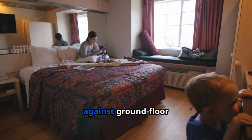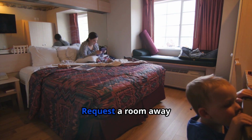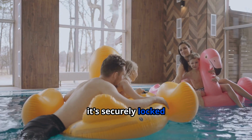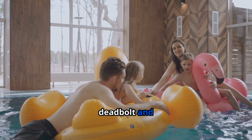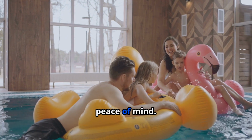Always consider safety when selecting a room. Many experts advise against ground floor rooms or those with easily accessible balconies. Request a room away from isolated ends of hallways. If your room has an adjoining door, double-check that it's securely locked from your side. The first thing you should do upon entering your room, before you unpack, is test the deadbolt and security latch on the main door. These simple habits provide crucial peace of mind.